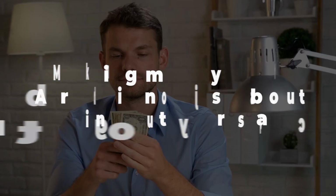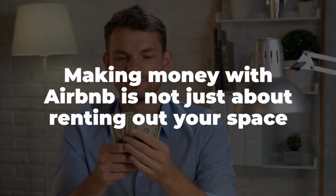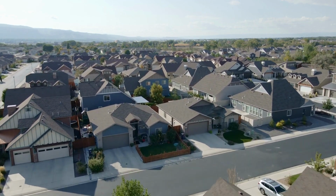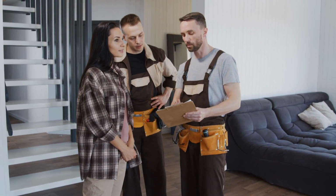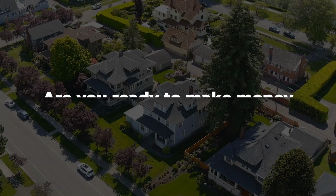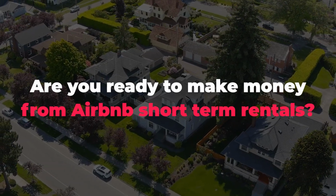The bottom line is this: making money with Airbnb is not just about renting out your space. It's also about putting in the hard work to build a great listing, attracting quality renters, and managing them effectively. If you want to make $1,000 per month renting out your space, try these tips and let me know how it goes. So, are you ready to make money from Airbnb short-term rentals?